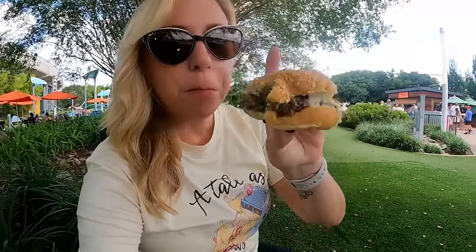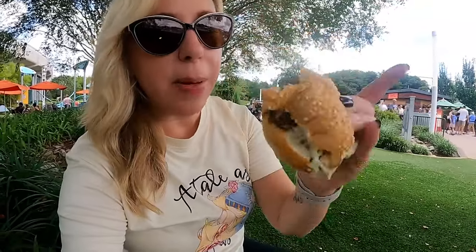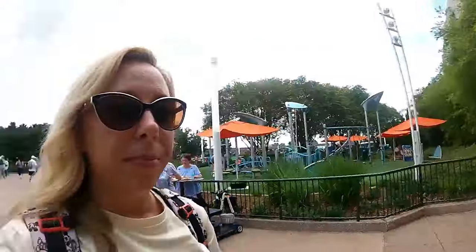So let's take a bite. Okay, so the burger is probably my favorite thing here. I don't know if you can see inside there, but there's like a potato chip on top and a sauce. It's perfect. It is so good. I don't know how much everything was. I will get back to you on the price, but this is a must.